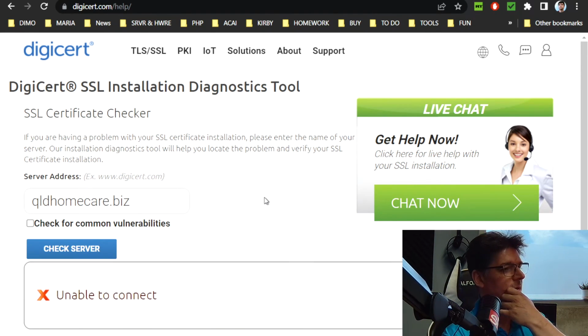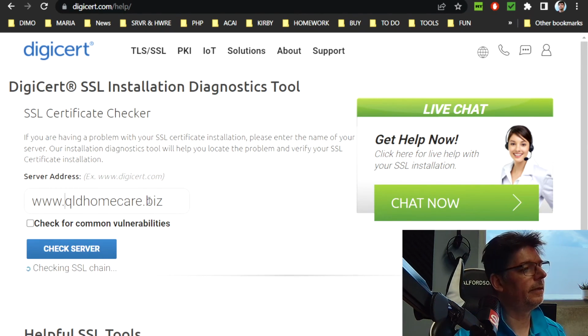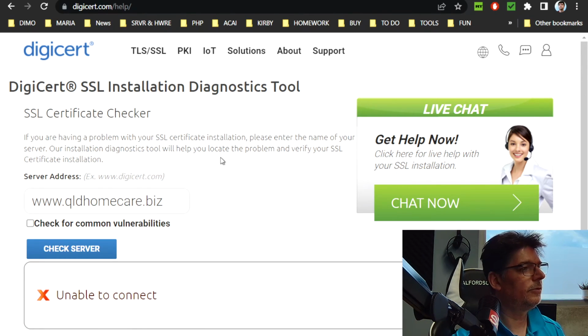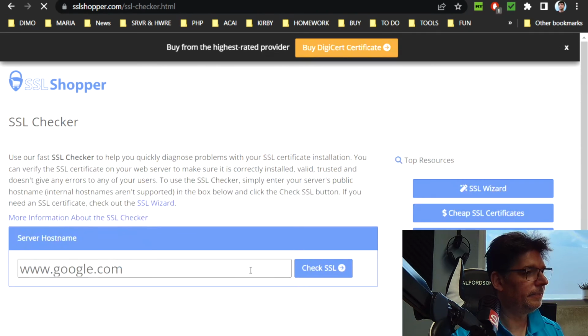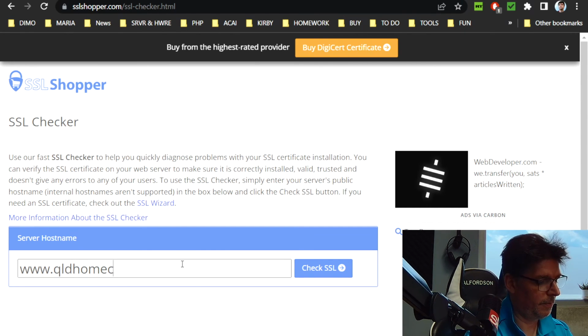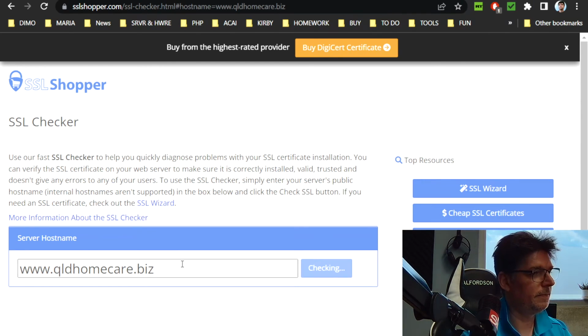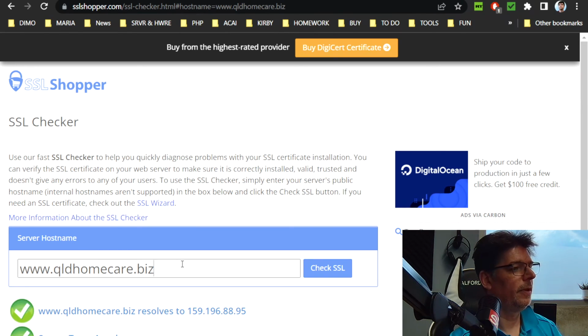What happens now? The tool is supposed to go and check it. That tool doesn't work for some reason. Let's do a different check. So www.qldhomecare.base. There you go. Now these two work.